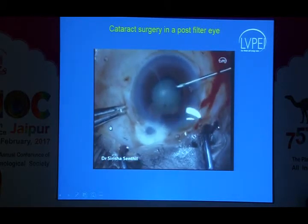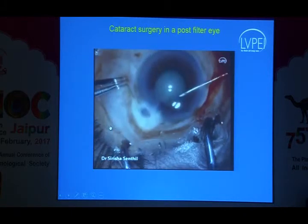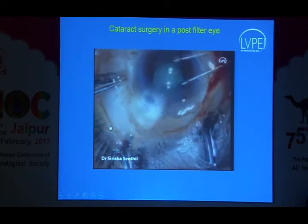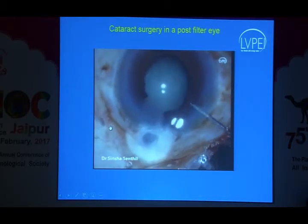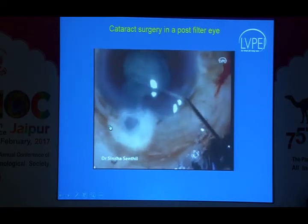Here I am just showing you the phacosurgery alone. So it's a clear corneal incision on the temporal side, and you can go ahead and do the regular phaco. A few things that, like I said, you have to remember is that the area where we have done a trabeculectomy, in that place, if you notice, the area where the PI is there, you never see zonules in that place. Zonules are usually absent.